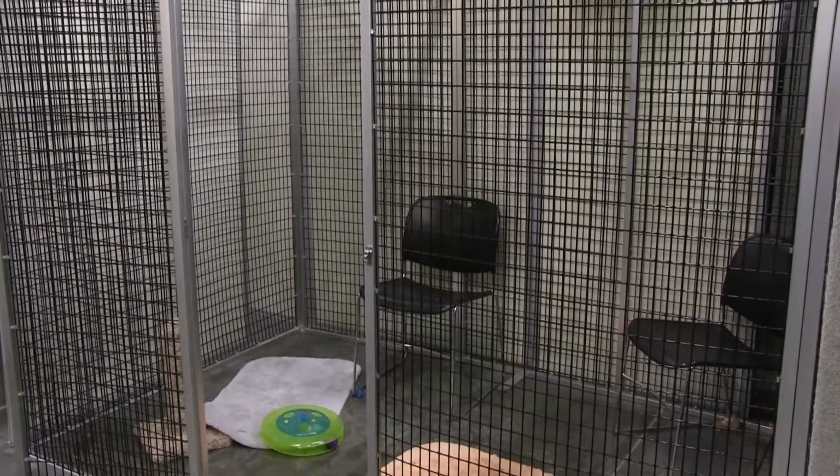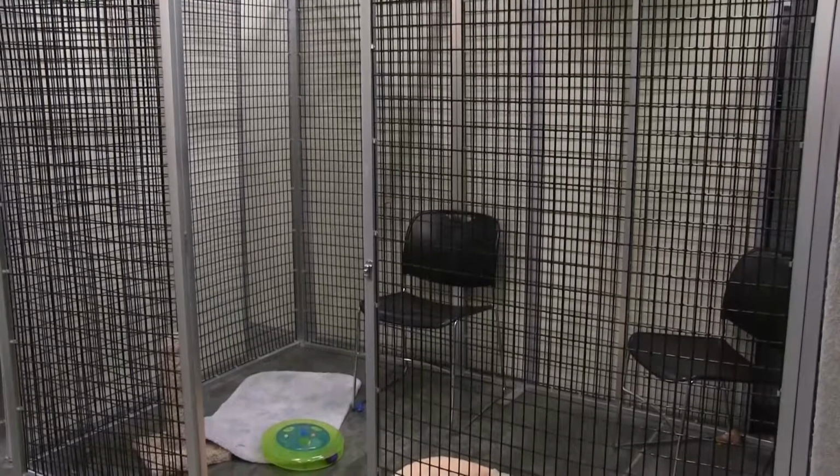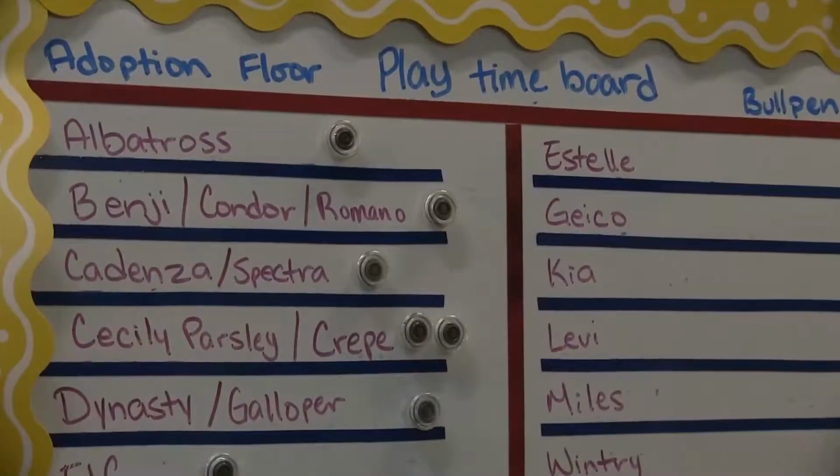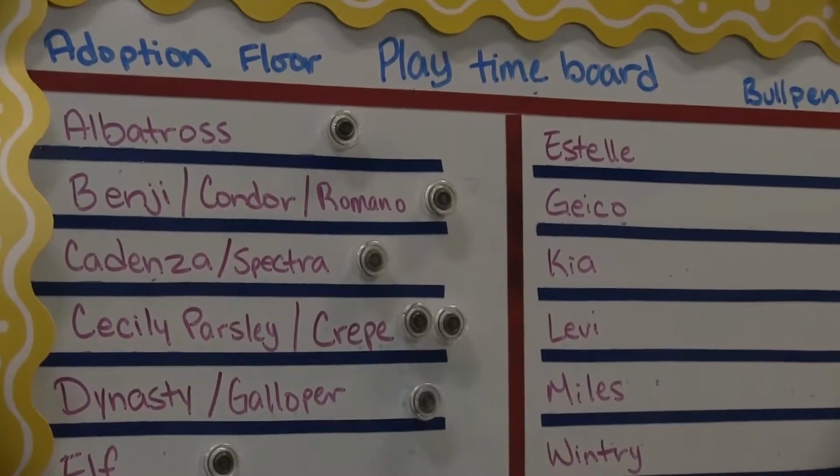There are 2 playrooms for cats and their prospective families to get acquainted. These playrooms have toys, chairs, and rugs, and adopters are encouraged to spend as much time as needed in a playroom before making the big decision.